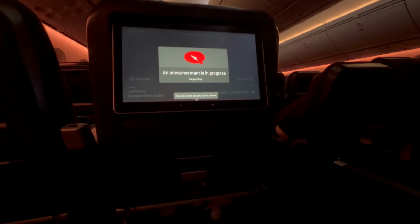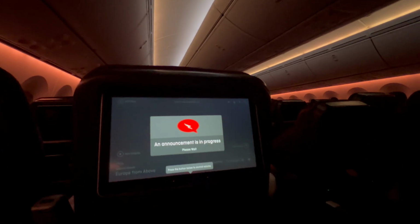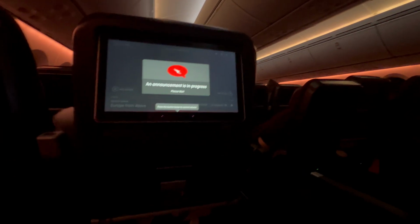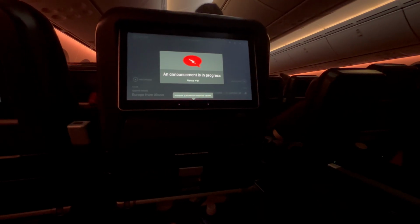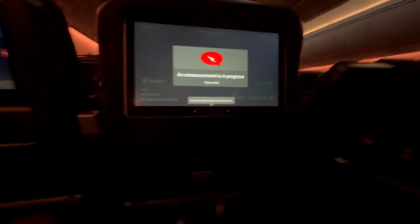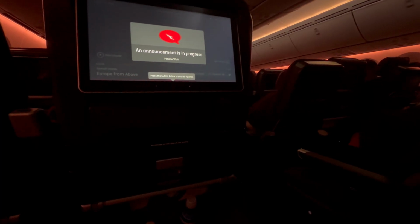We are going to serve a breakfast. There are two options today. There's a hot breakfast, which is scrambled eggs, bacon, sausage, hash brown, tomatoes and beans, or a seasonal fruit plate. Once again, we do ask as a courtesy to others around you that you return your seat to the upright position. We do apologise if your meal choice is unavailable. Thank you and a very good morning.